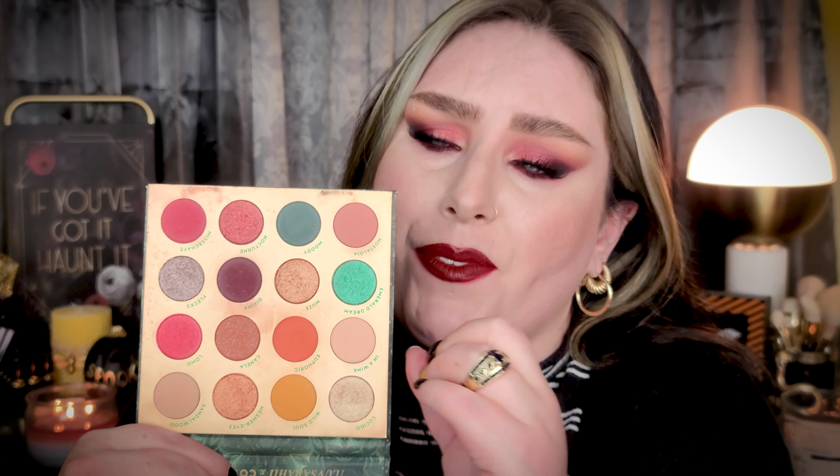The shadows in this palette blend so freaking good. This color story to me is just definitely fall vibes 100%. And I think this was actually probably in my last year's fall picks, but I have to include it again because it is just so perfect. I used it the other day in conjunction with the Jackie Ina palette to create my go-to fall look I did with some of my YouTube friends over here.